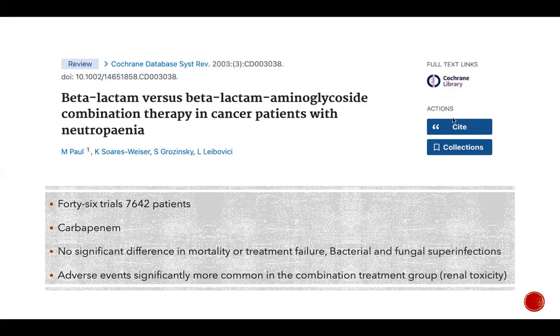What if we add beta-lactam and aminoglycosides, as we are doing in our practice? Again, this data is not in its favor. This is a meta-analysis involving 46 trials of 7,600 patients, and they also got favorable data for carbapenem, specifically, and also for other BLIs. And they found no significant difference in mortality, treatment failure, or bacterial superinfection in the group who received only beta-lactam compared to the beta-lactam and aminoglycoside combination. And the adverse events are significantly more common in the combination group, that is the renal toxicity for patients who receive aminoglycoside.